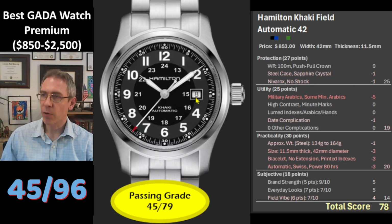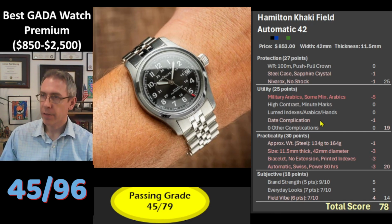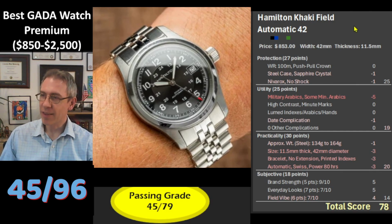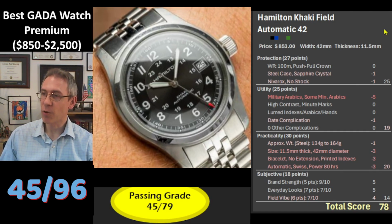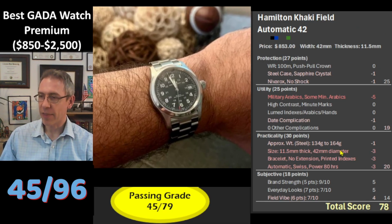And I know they'd have to have a totally different movement, but if the date wheel was out, that would look a lot better. Check out my video for the full review. I have a full review of this watch. It is very cool though. This is not the last we'll see the Hamilton Khaki. I know there's no wild card here, but you'll see it. It's in one of the bonus things at the end. So you have that to look forward to.